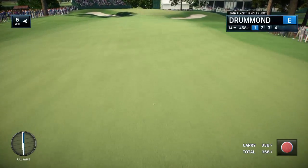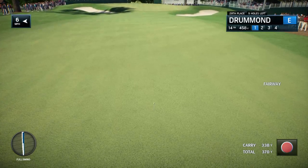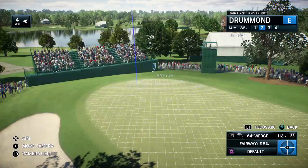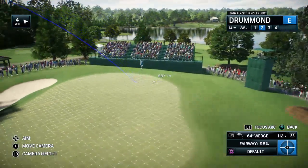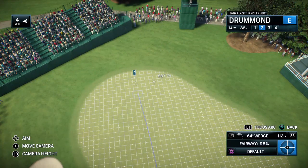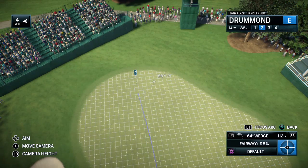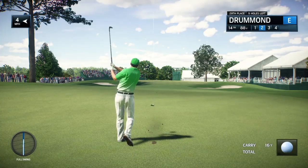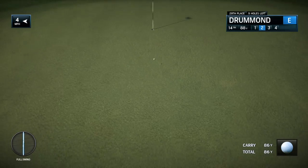Smoked that one. I've seen some long tee shots, but it's the advantage to tee that ball up. Get it up there quickly, get the wind behind you. It's amazing how far you can hit it. Should be pretty good right there. On the safe side.